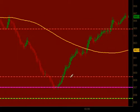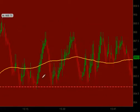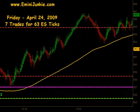So this type of action is just murderous, and it's not good for anyone to be involved in. And then this chop action here, our signals would not have fared well in that range either. So that's why we don't trade after 3 o'clock.